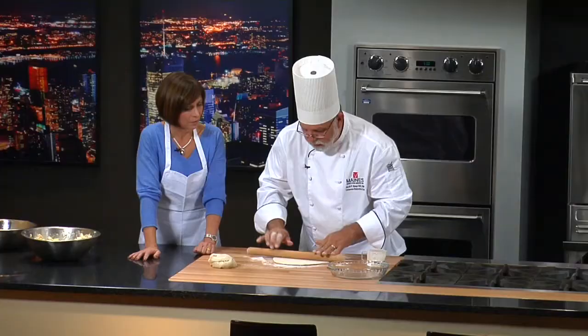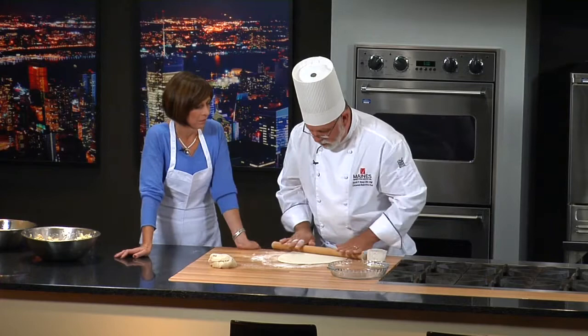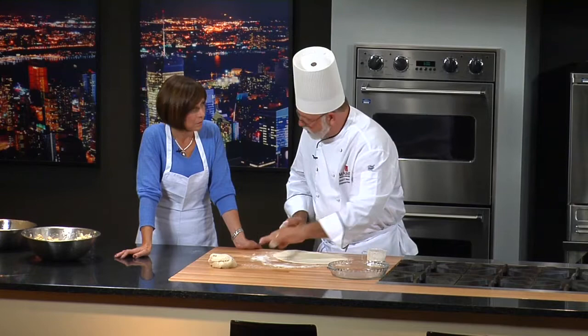So what happens with that when it's in there baking? Is there anything special that you have to do to get it not to start coming back in the pie plate? No. Once you get it in there, it's going to kind of stay where it needs to stay, because this is going to hold it down. You're going to seal the edges. And then we'll seal it.